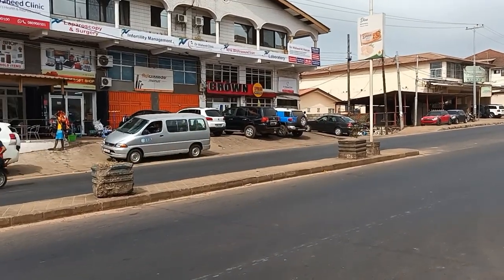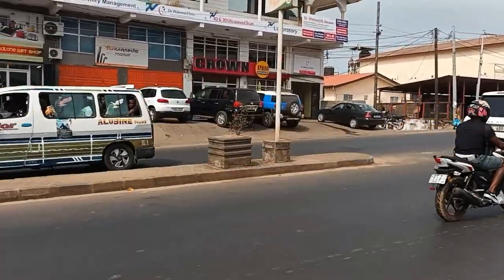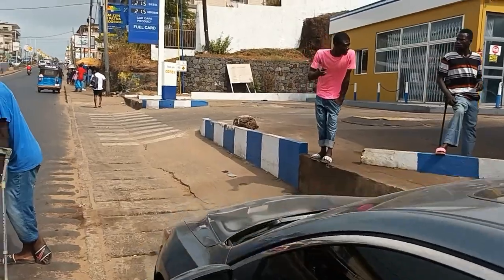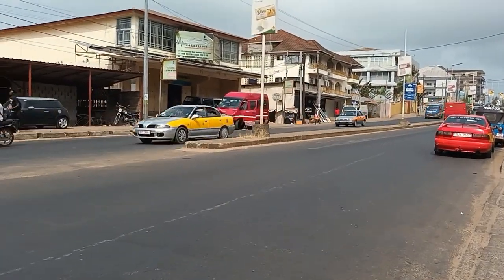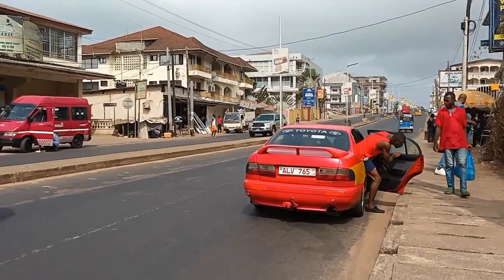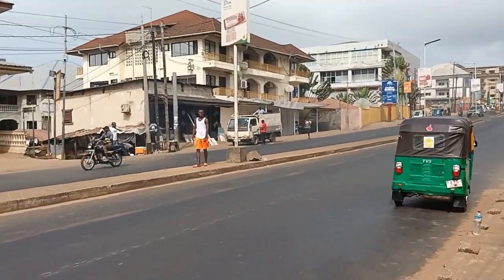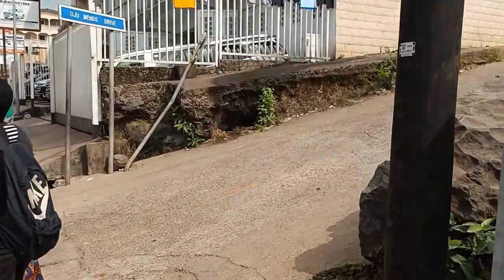This is one of the most popular restaurants around this area called Crown Express Restaurant. And this is a gas station called Connex. Today I refuse to take bike and say let us walk. It's a form of exercise for me.